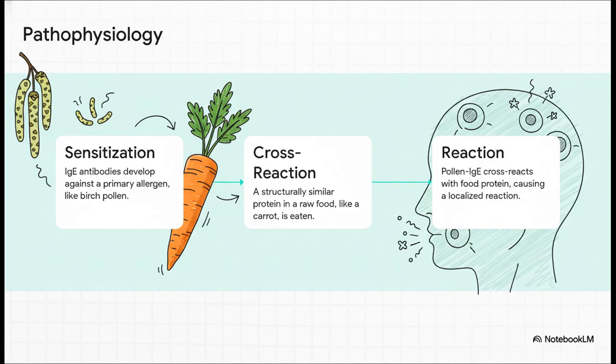So, how does this actually play out? Well, it's a three-step process. It starts with sensitization. The patient develops IgE antibodies against a specific pollen protein, let's say the BETV1 protein in birch pollen. Step 2 is cross-reactivity. They eat a raw carrot, which happens to have a protein that looks structurally very similar. Finally, step 3 is the reaction. Those IgE antibodies, which were made for the pollen, mistakenly latch onto the carrot protein and trigger a very localized reaction right there in the mouth and throat. It's a case of mistaken identity.